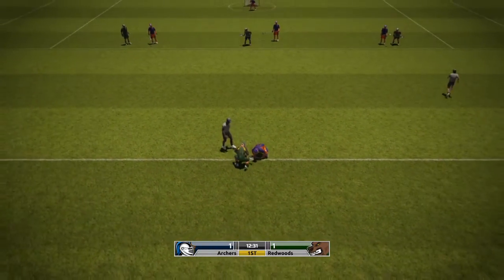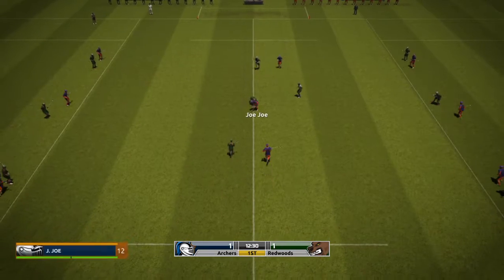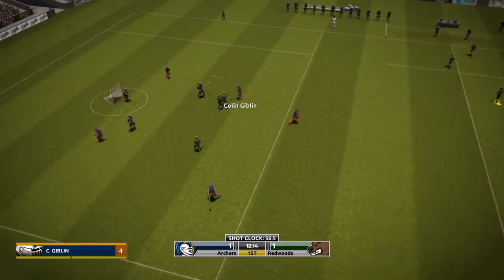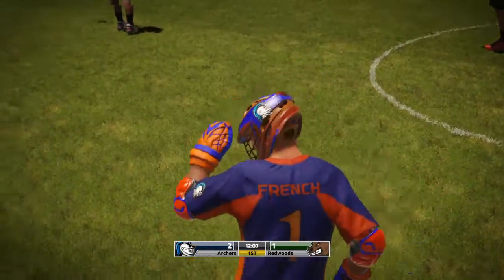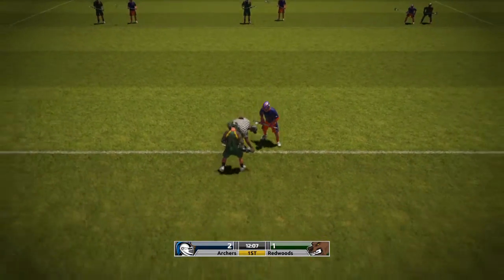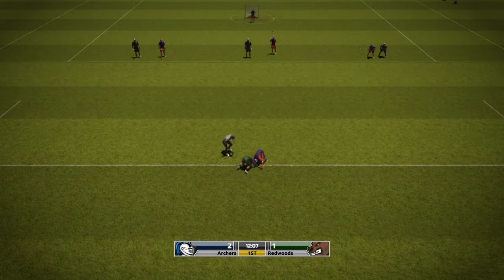Every face-off is important. Let's see who comes away with it here. Nice win on the face-off. 12 comes out on top. He shoots and scores. The Stripes are in front here after that goal. We are ready to resume play. It's 2-1 for the Stripes.